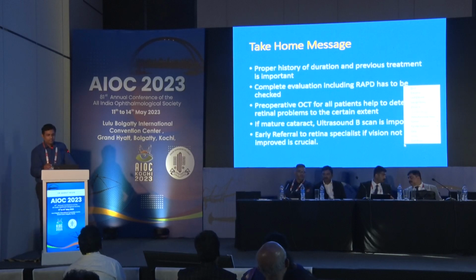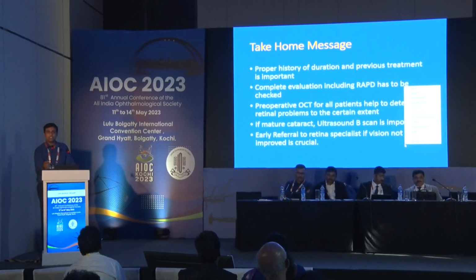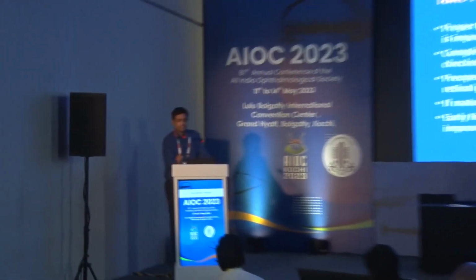So take-home message: the most important is to take the duration, how many days the vision is decreased, and the previous treatment. Complete evaluation including RAPD has to be checked. Preoperative OCT for all patients helps to detect the retinal problems. If a mature cataract, please do an ultrasound B scan to rule out any underlying retinal condition. And if anything is not recognizable, referral to the retina specialist also becomes important.